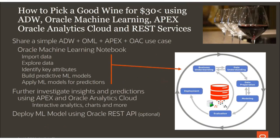To summarize the scenario here, we're going to try and find a good bottle of wine for, we say, under $30 here. We want to go as cheap as we can, so it all depends. We might have to pay some more. We'll see. Using Oracle Autonomous Database, the machine learning algorithms that are embedded in that, and Oracle Application Express. From time to time, I show this where you can also review the results in the Oracle Analytics Cloud. That's another option, but we're not going to cover that now. And of course, when we're done with this, it'd be nice to maybe deploy this whole predictive model as an application, maybe on a Droid or some of that. So at the end, David's going to also show how you can run some REST API service to do that.